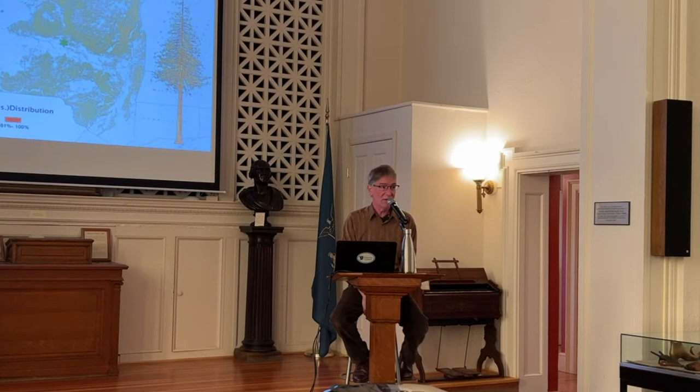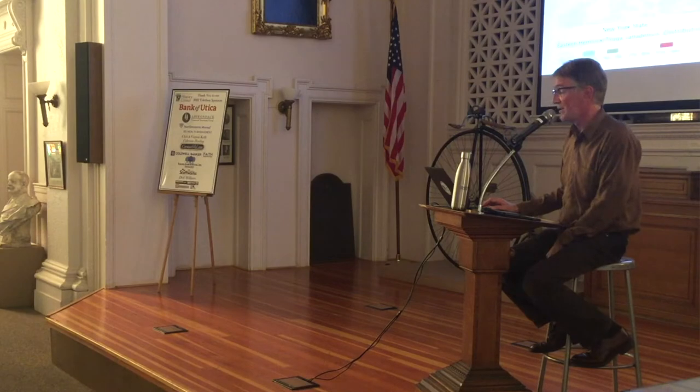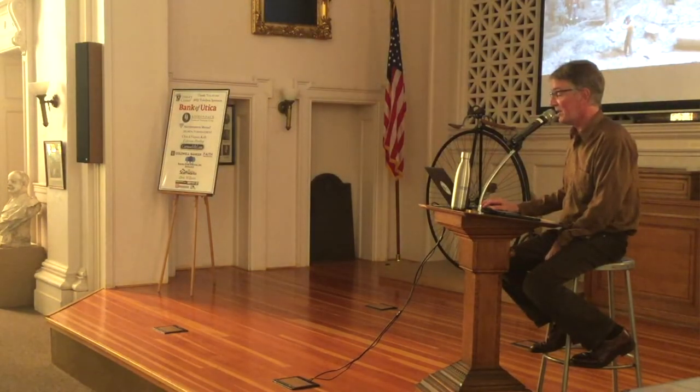But the other thing we have in this area is hemlock trees, because to tan leather, you need an acid, and hemlock is the big one to use for tanning leather. And you can see our star, and the green is the growth where hemlock grows in New York. We're right in between two major regions, the Adirondacks and the Catskills. And they were making leather on large scale in upstate New York.